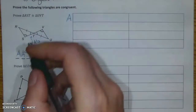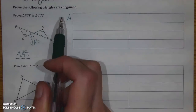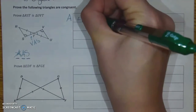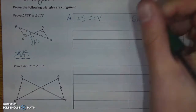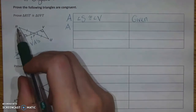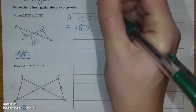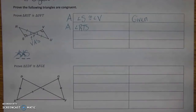When I do this, I use the triangle congruence statement as my walkthrough. So I'm going to start with my first angle and prove that S is congruent to V. And that, of course, is given because it's a marking that I did not draw, but was given to me from the start. So I've proven the first angle. Now I need to prove the second angle. For this one, I want to say that the angle RTS is congruent to UTV. But I'm doing that because they're vertical angles.